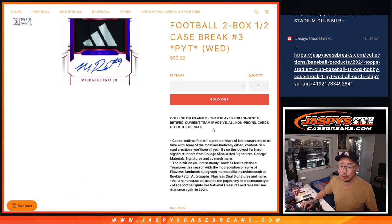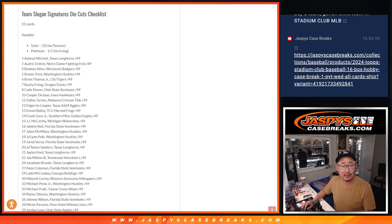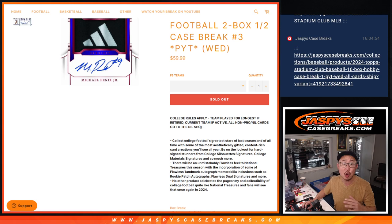Our college rules apply. So the Beckett doesn't have the players sorted by their NFL team, so that's when we use our college rules or no checklist rules or whatever you want to call it. If we pull a card of a retired player, it'll go to the team they played for the longest, right? We'll use profootballreference.com to do that, and then we'll talk tiebreakers if we need to cross that bridge. Obviously, if they're an active player, they'll go to the team they're currently on.